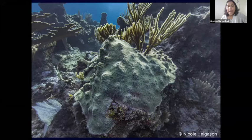So I will tell you that this is a tricky one because we can't look at the polyps, right? But Kathy's saying, oh, now I see the skirt. You're right. So it does have a skirt. It does have a fairly smooth surface, kind of looks like mountains, like rolling mountains. So it's definitely an Orbicella faveolata. So with that, we end our little pop quiz.